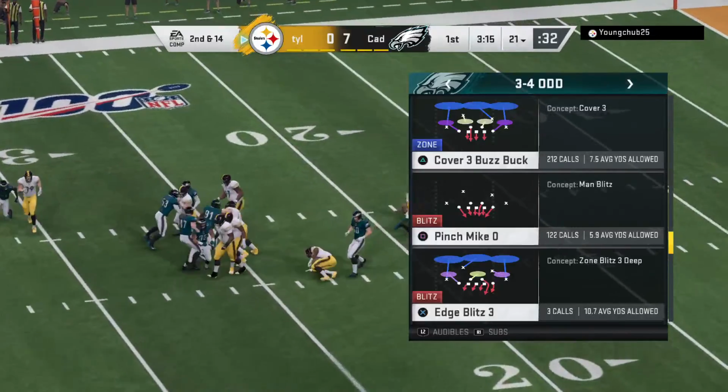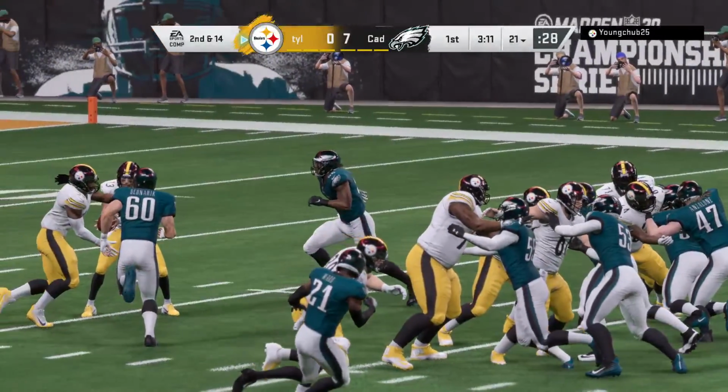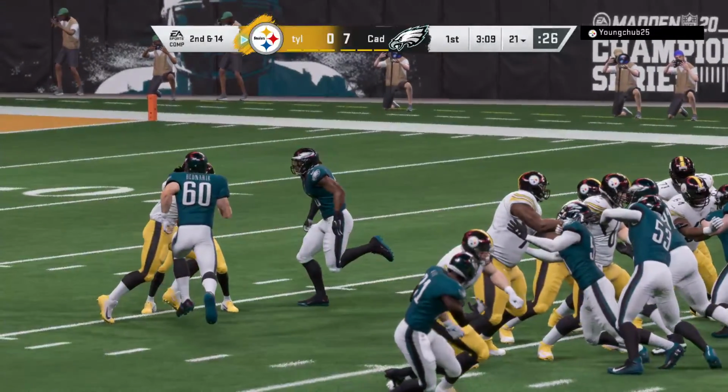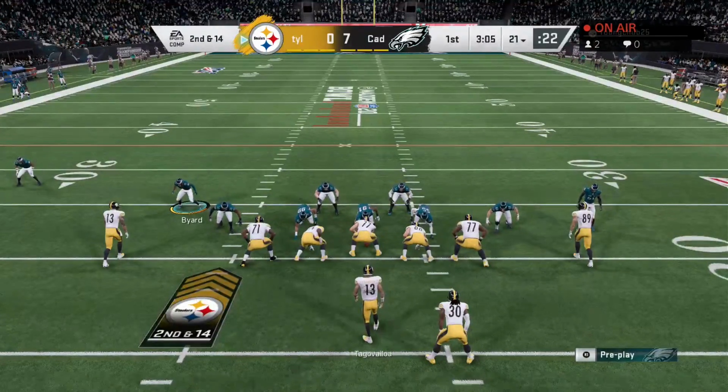Brandon, if I'm an offensive coordinator and I see an all-out rush like that, I file it away because I'm going to use their aggressiveness against them as this game goes on. I'm going to hit them with a screen soon. So after the sack, here's 2nd and 14.